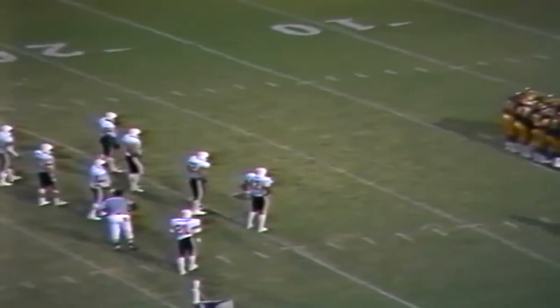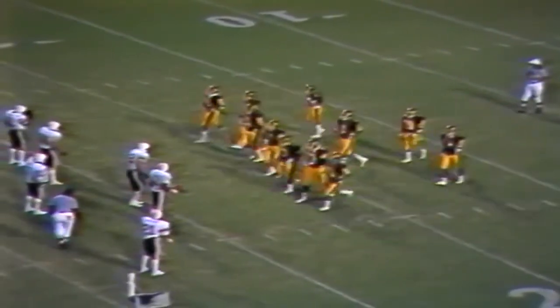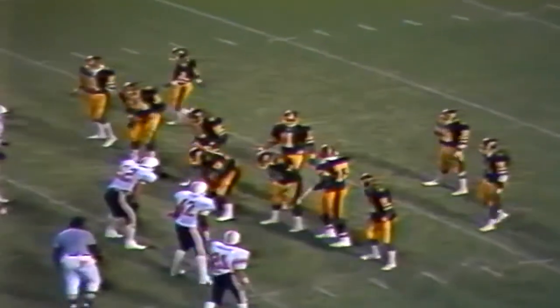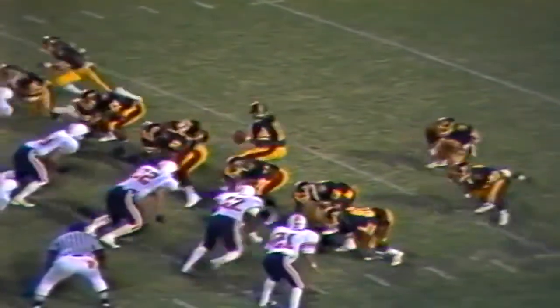Other scores from tonight: Arkansas 45, New Mexico State 13 late in the game. Mississippi has gone ahead of Tulane 27-10 in the fourth. Florida State beat Kansas 24-20. Florida beat Mississippi State 36-22. All of those scores from tonight. In the fourth now, good game in Minneapolis, where Oklahoma leads Minnesota 13-7. So Lou Holtz's team has stayed tough.